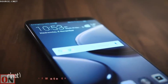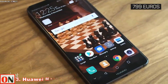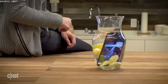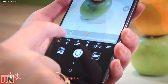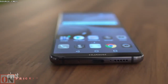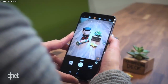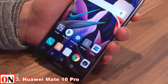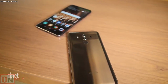Number 3. Huawei Mate 10 Pro. The Mate 10 Pro has a 6-inch 18:9 OLED display, Kirin 970 processor with neural network processing unit, Android 8.0, 4 to 6 GB RAM, 64 to 128 GB internal storage, dual rear cameras, 8-megapixel front-facing camera, and massive 4000 mAh battery. One function that distinguishes the Huawei Mate 10 Pro from other devices is the capability to connect via the USB Type-C port to a monitor, keyboard, and mouse for a nearly full desktop experience. The Mate 10 Pro doesn't even need a separate device to perform this function.